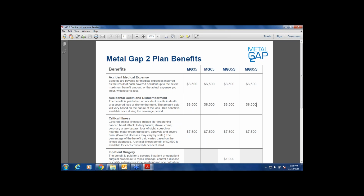We've seen out-of-pockets go up on the ACA plan designs, or employer plans even. We've seen commissions go down. So not only are we helping the insureds with a better package, a better bundle of services, but also some more affordability, and also adding new revenue streams for you by including the Metal Gap plan in your consultation.